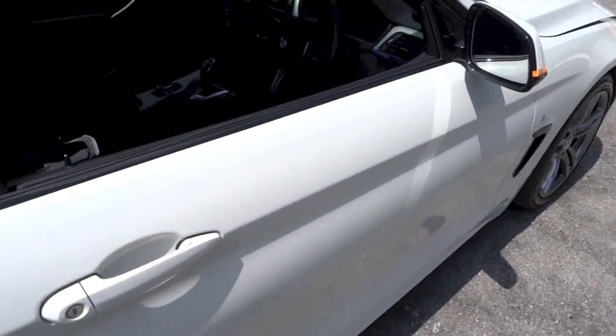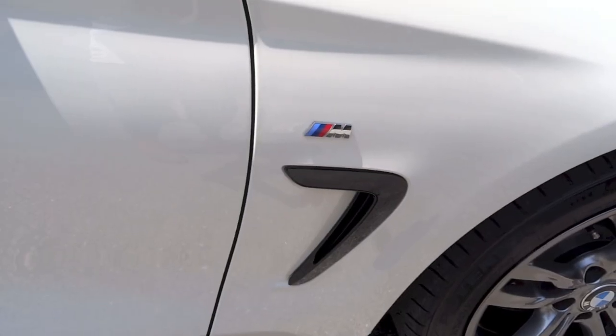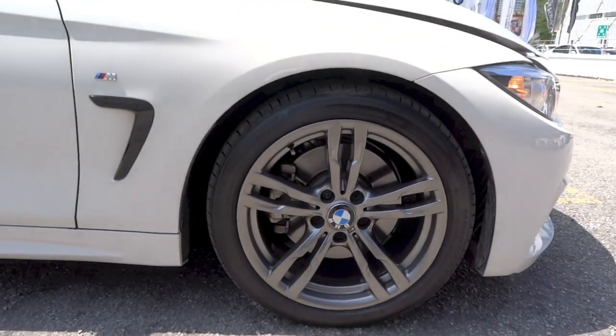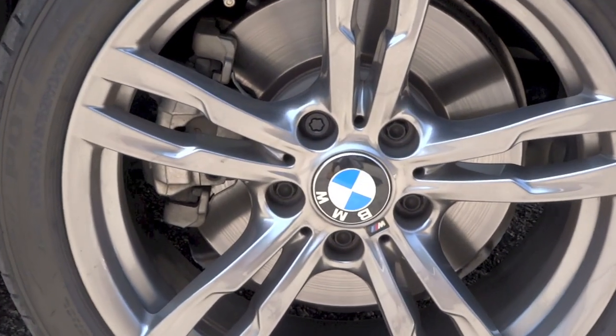As usual, let's turn on the hazards, lights, front and rear fog lights, take a look at the engine, and roll down the driver's side window. As part of the M Sport trim, 18-inch M double spoke style 441M light alloy rims are standard.